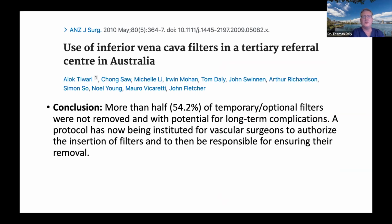There came a time with trauma patients in particular where they got a large filter insertion, and we've tried to follow up and found that only half the patients in our unit ended up getting their filters retrieved. That's probably because the population in trauma tend to be a lot younger, and once they're out of the hospital, they're gone for good.